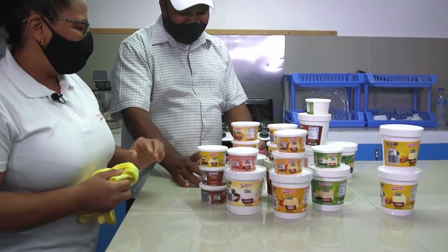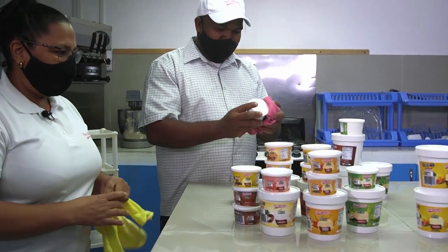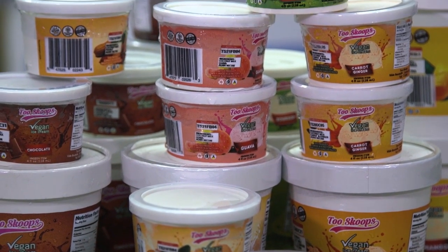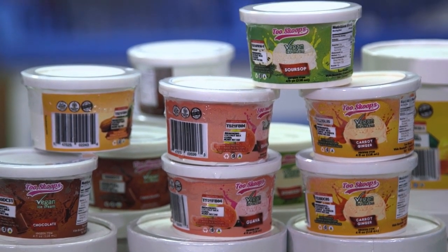So I decided to try my hand at coming up with the local flavor ice creams and get a particular base milk, a vegan milk base, a plant-based milk, I should say, that would work for ice creams, that will get a nice creamy product, and we came up with what we have right now.